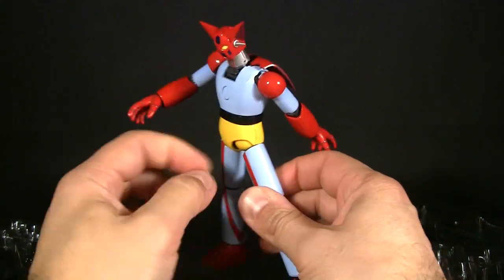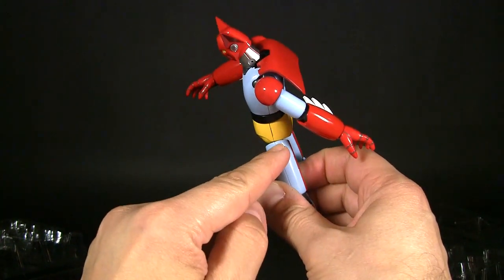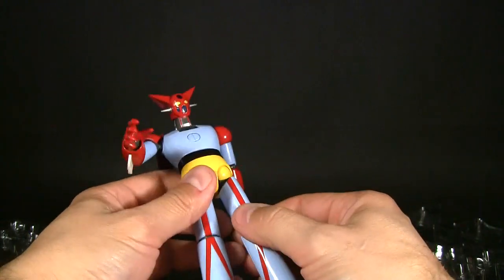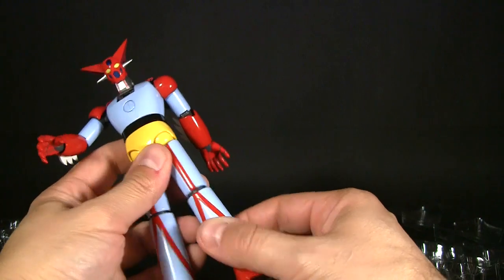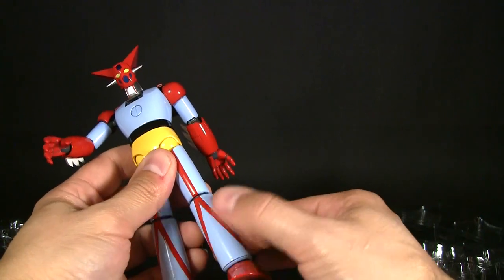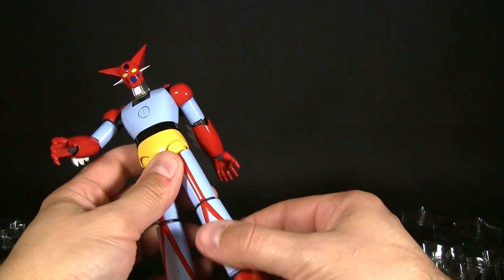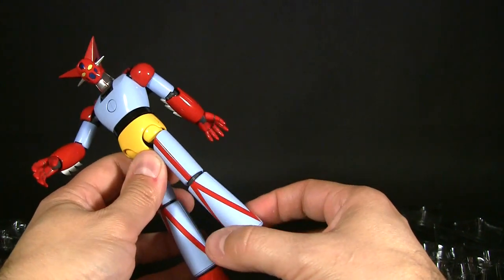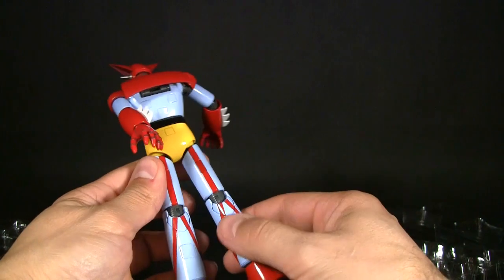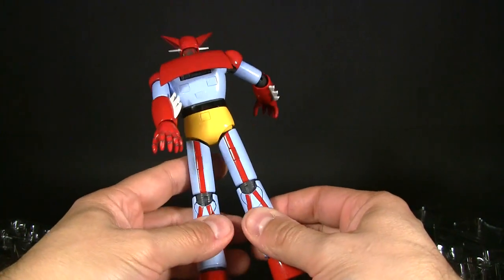Then the legs do come out again. You have to be careful. They're just about touching there. All right, so no ratchets there. It's just a really tight joint. This is a sorry excuse for ratchets. I think these ratchets are really just there to make clicking noises, because they don't really hold anything. It feels like a friction joint.